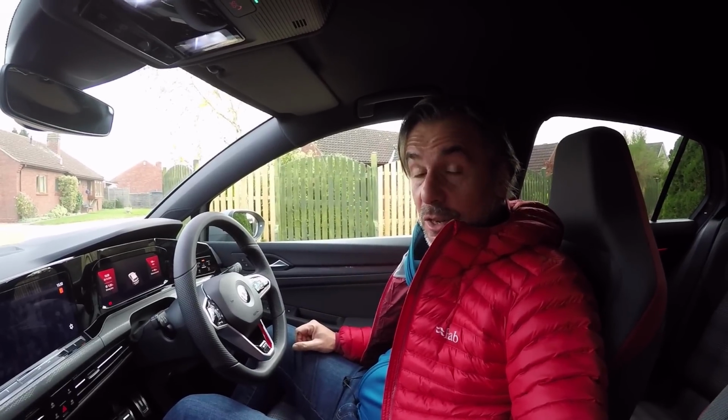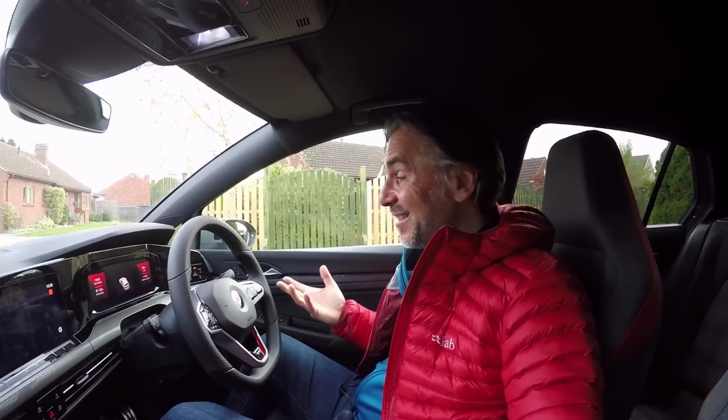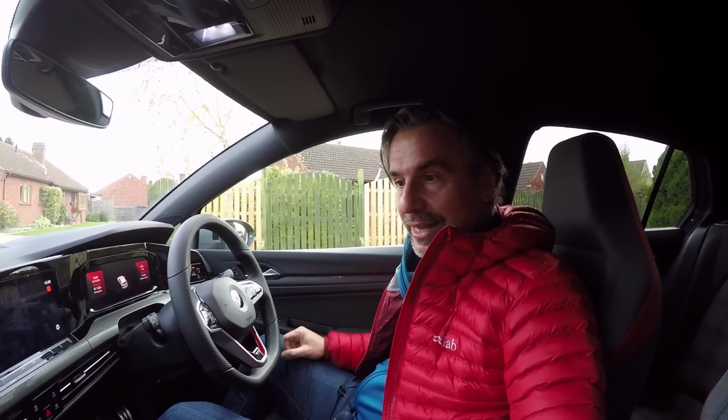Okay guys, welcome to the cabin of the Mark 8 Golf GTI. I've wanted to say that for a very, very long time. And the first thing you notice is that it does feel a bit more premium than the Leon that I gave back to Seat UK a couple of weeks ago. It doesn't really come over in the photos, but I think it's held its own, unlike the A3, which is definitely a downgrade in quality.